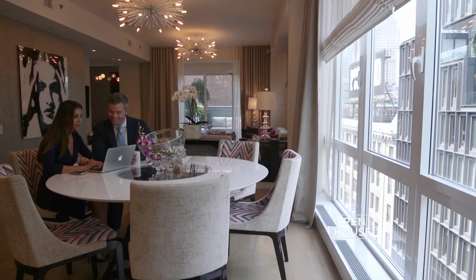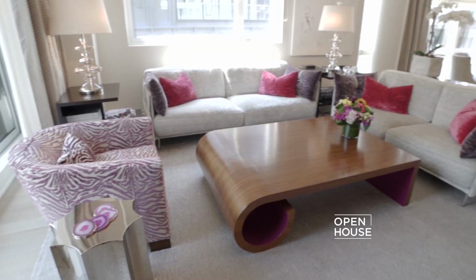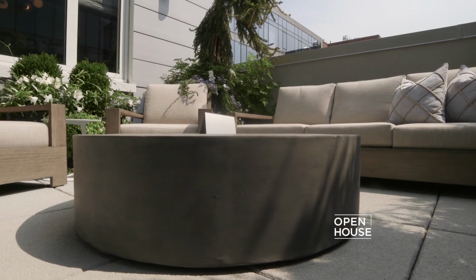Before we got married, we decided that we wanted to find our own apartment. And we were looking for a big, beautiful 3-bedroom penthouse in Soho. And we found this place, but it didn't look anything like this. And I realized that to make it our own, we couldn't do it by ourselves because my design sense is a bit all over, but I knew what I liked.